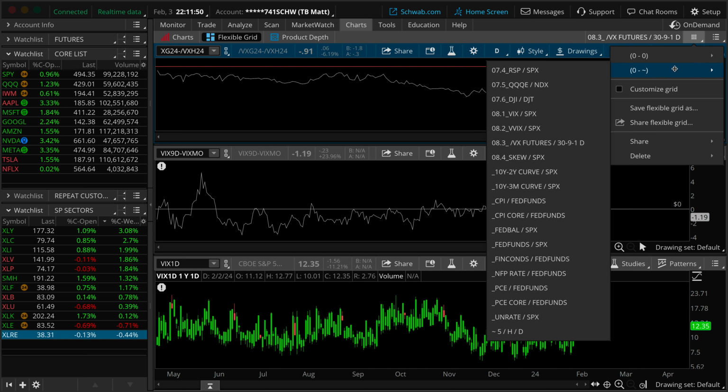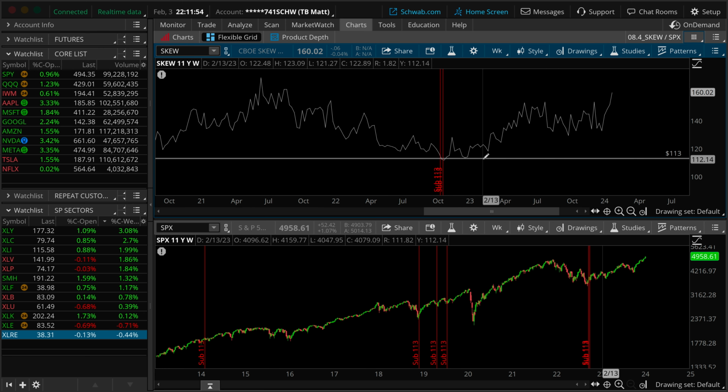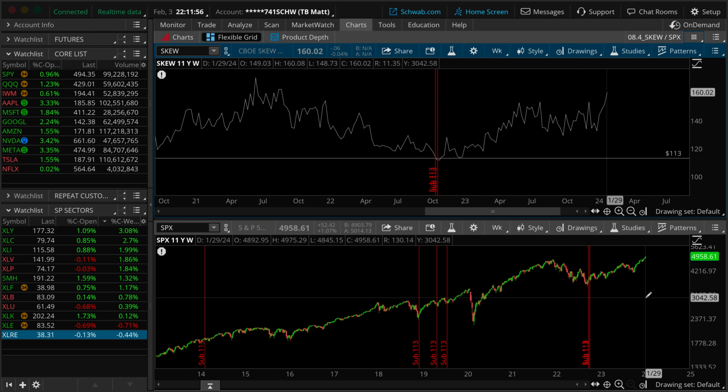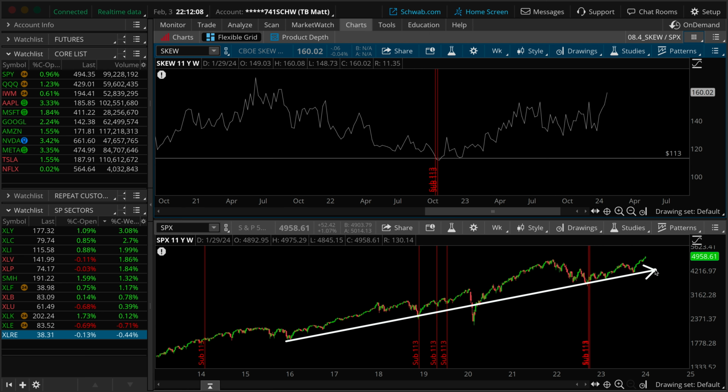Let's take a look at skew, because skew ripped to the upside, and this, again, is a huge indication of people being skeptical of the upside. Remember, it doesn't always mean that they're going to be right. This is people saying, no, we don't trust it. It doesn't mean that the market needs to collapse. Generally speaking, the consensus view is not what happens, right? Other than like, hey, markets tend to go up over time. That's not what we're talking about here.